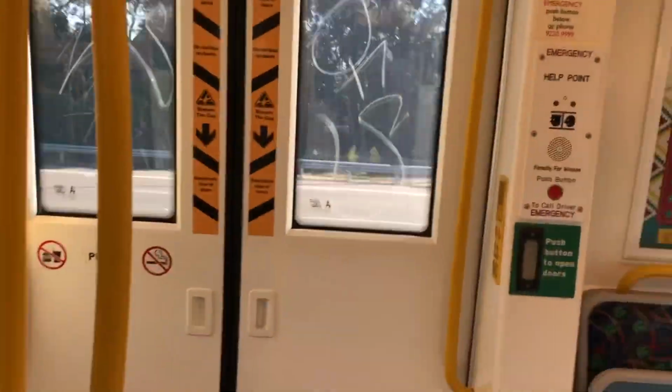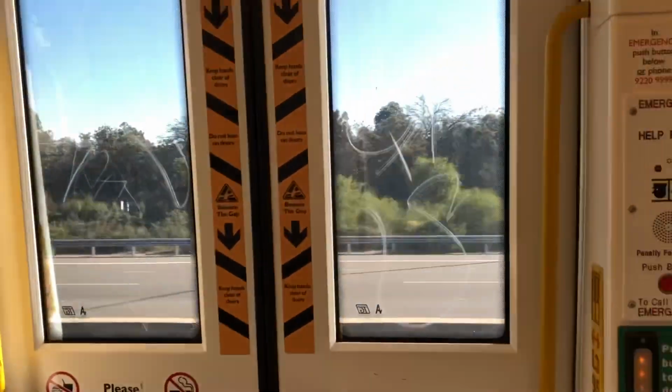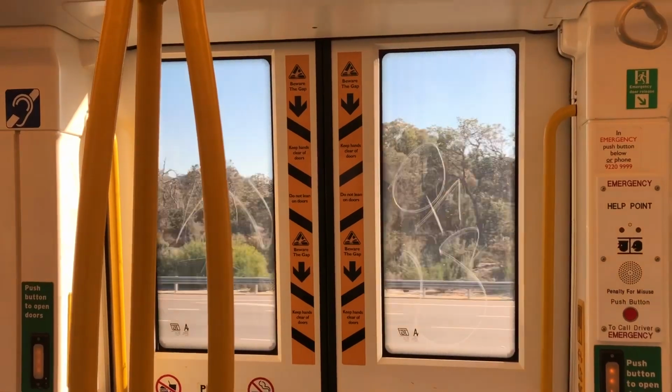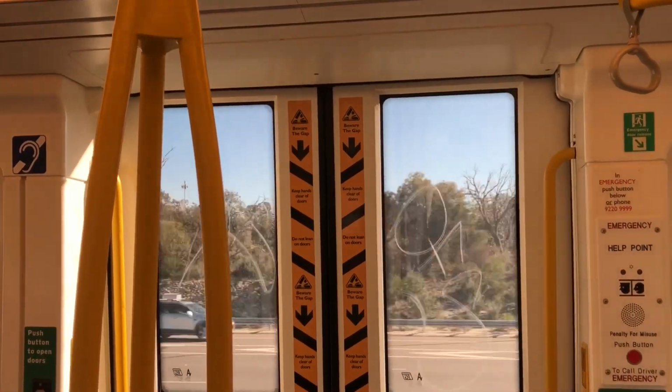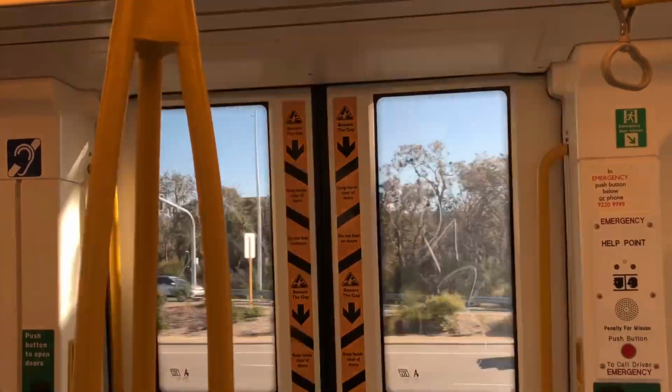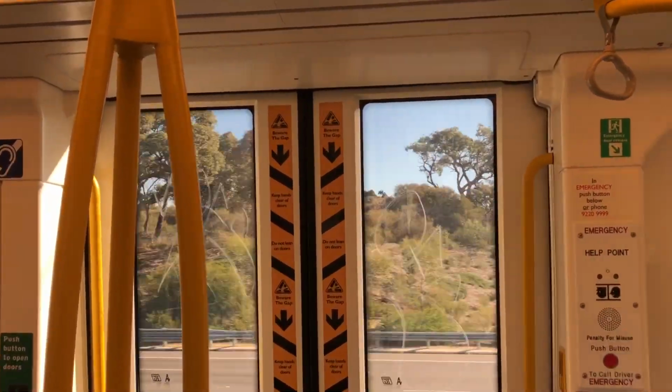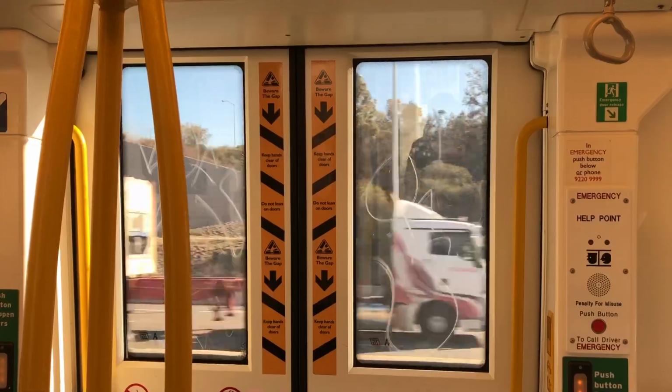Well, we need to get off, so just press the button. There will be staff on the platform kicking us out, so be careful. And we'll wait for the next train to Aubin Grove. And also take a look at the Thornlie to Cockburn Link platform. This is a long section, so it'll still take a while.